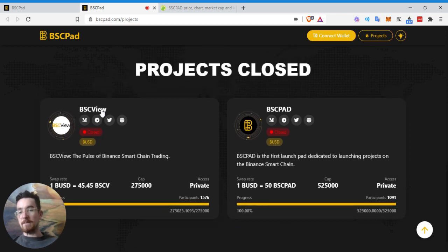This is BSC View, the pulse of Binance Smart Chain trading. For this one, it was one Binance US dollar for 45.45 BSCV. The cap for this was 275,000, and this was private access. This past one had a very small number of participants. That's something to take into account when you're looking at the overall launchpads.